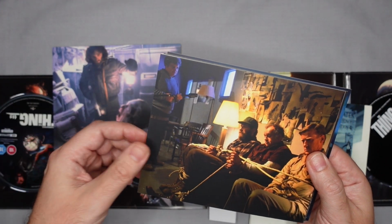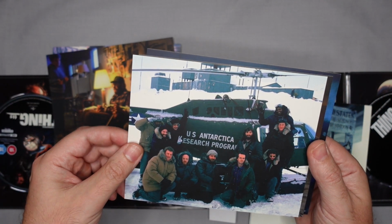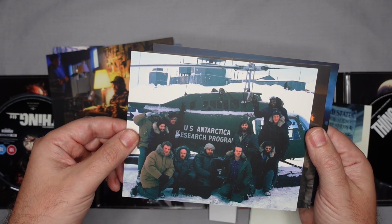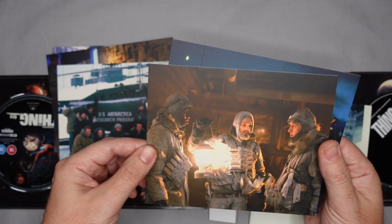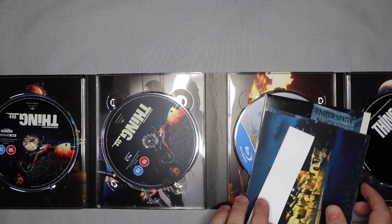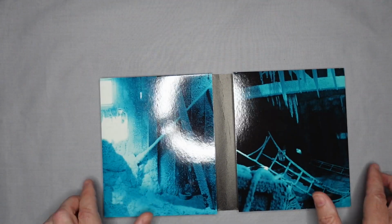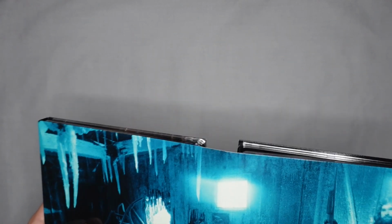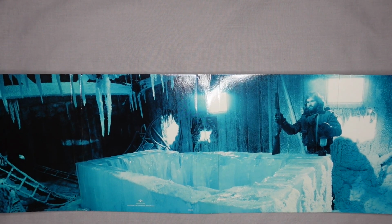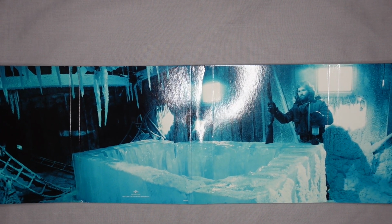And again, stills from the film. Similar to what lobby stills would be. Oh, there's a production cast photo there. Yeah, you get those, which is a nice bonus. And then, not quite wide enough for this, but the artwork on the inside here, show you everything. So there's Macready, played by Kurt Russell there, where the thing has come out from the ice block that they dug up.